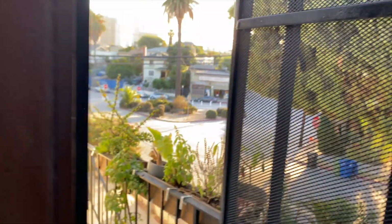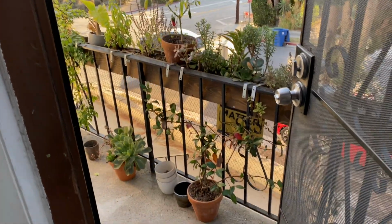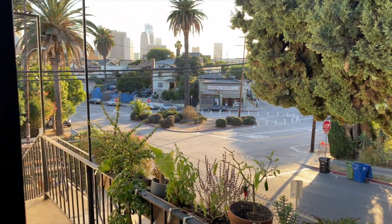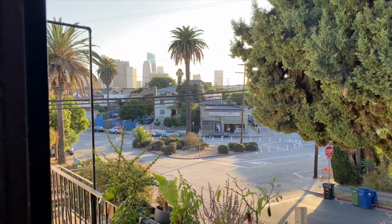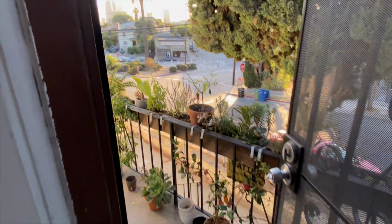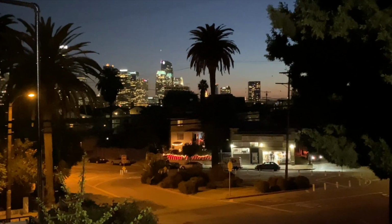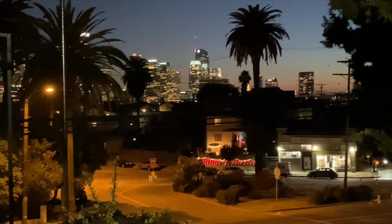Okay. And then right off my kitchen is my balcony, slash not really a balcony, a walkway area where I did some gardening during quarantine. My plants aren't doing so well anymore, but they were thriving at one point. I mean, they look fine, I guess. And we have a view of Los Angeles. Here's a view of it at night. Just love staring at it.